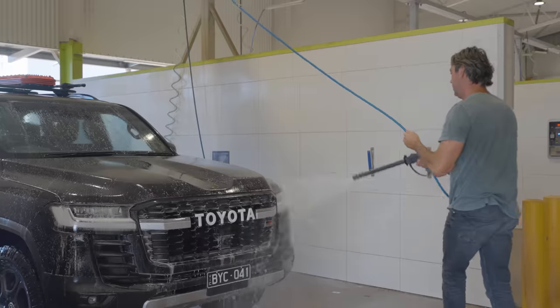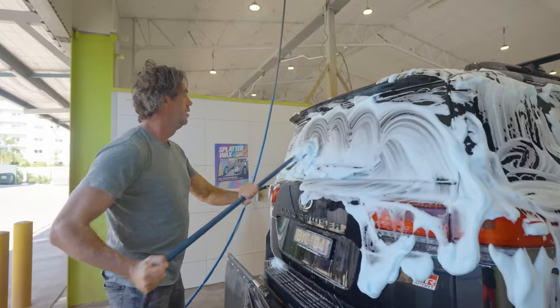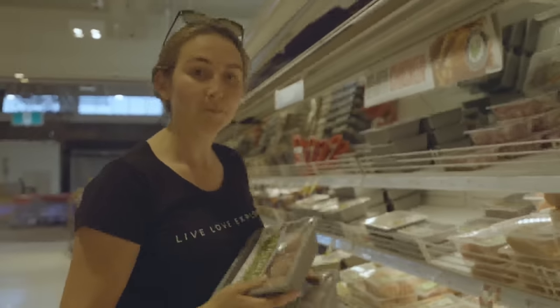It's important to start every trip fresh, so the Land Cruiser is getting a good clean before we hit the road. Don't forget the corner up the top. We're on the road for 10 days, so we're checking all the expiry dates. So we've got 5 days here, so that's pretty good.